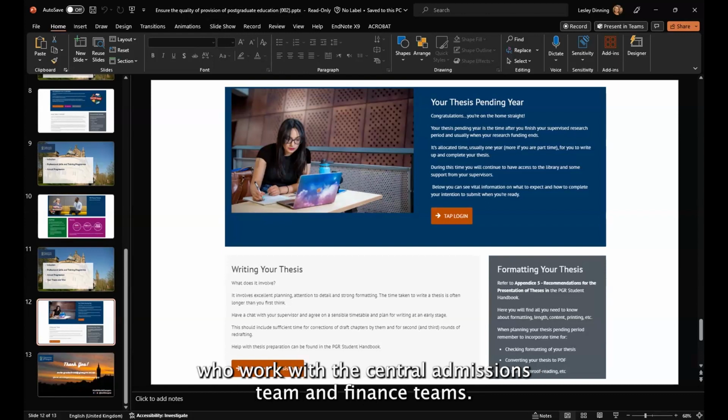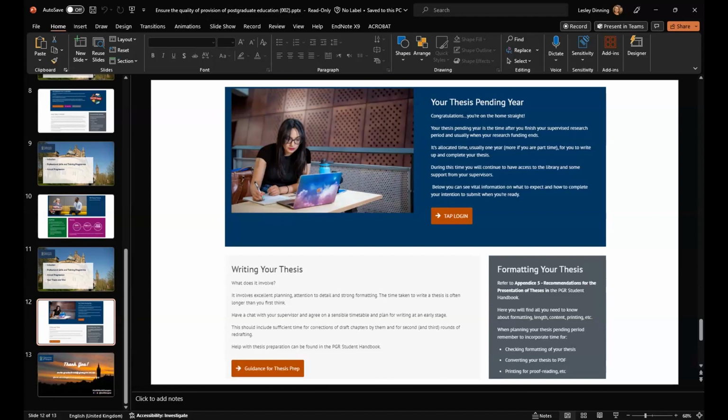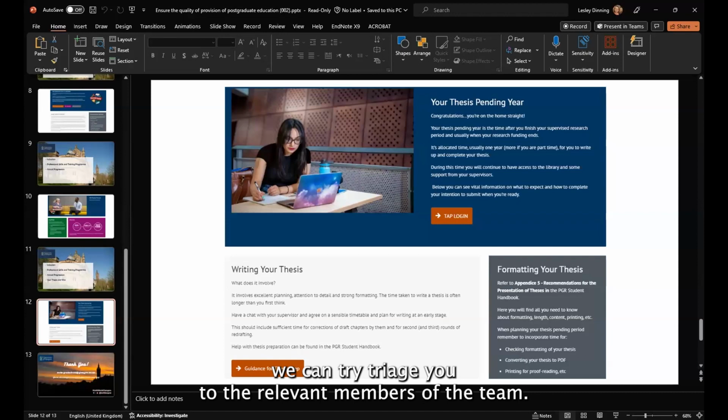We also have dedicated members within our team, within the graduate school, who work with the central admissions team and finance teams. So if you have any issues with submitting your application or you have any financial questions, we can triage you to the relevant members of the team.